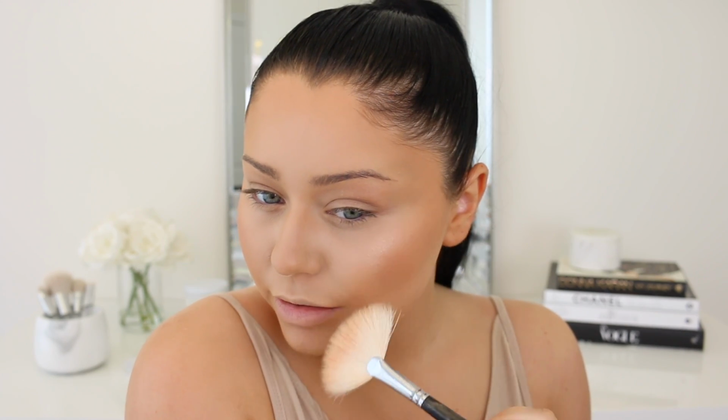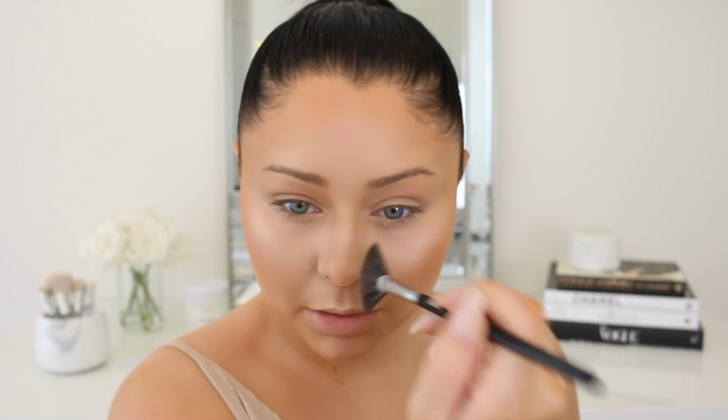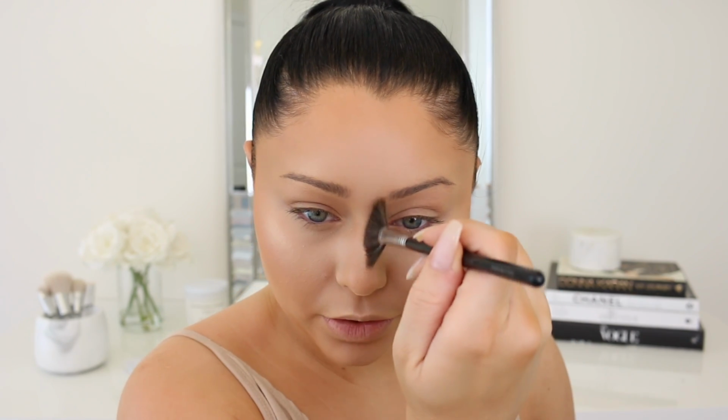So for today's highlight, I want to mix both Opal and Champagne Pop because Opal on me, when I have self-tan on, is a little bit too ashy. So if I mix a little bit of Opal with a little bit of Champagne Pop, I'll get an in-between shade. So let's see. This goes, yeah. I'm gonna put a little bit more Champagne Pop. And I am just gonna switch brushes to this fan brush by Sigma, just because it's more detailed and more precise for the nose.